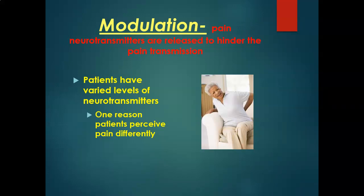So modulation: pain neurotransmitters are released to hinder the pain transmission. Patients have varied levels of neurotransmitters, and this is why different patients perceive pain differently. You can have a patient with their arm almost falling off from a traumatic incident, and they're lying there calm and expressing their pain as, let's say, 3 on a numeric scale out of 10, while a patient with slight trauma to their finger is screaming and saying their pain is 10 out of 10. So just visualize those two.